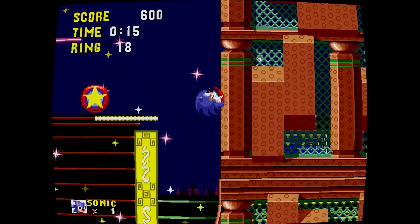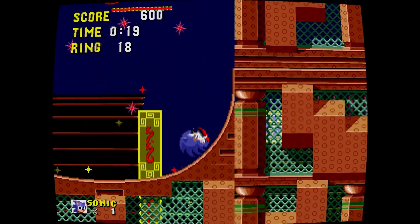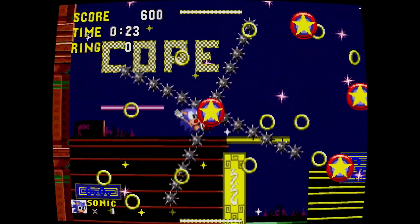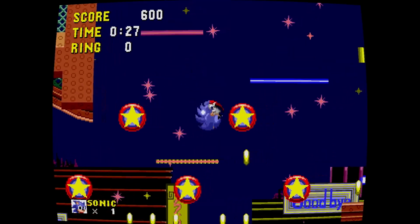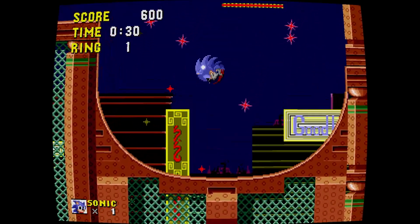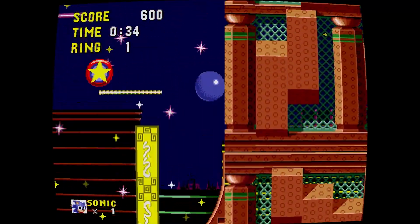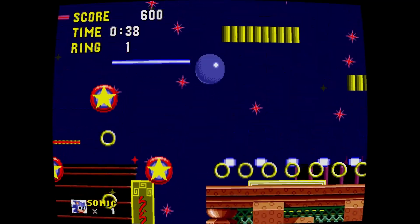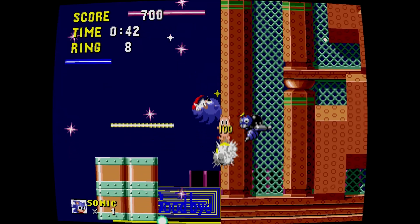Okay. And the trouble is, if I go too fast, I'll hit that spring and it will send me. I don't want to hit that spring. Okay. I'm very glad suddenly that they changed this level design, because if this was Sonic 2 and you had the spin dash here, you could just use that to, and the trouble is, there we go. That feels very unfair.